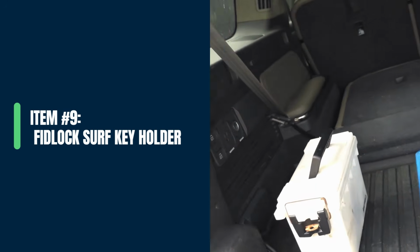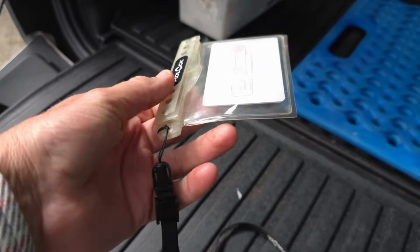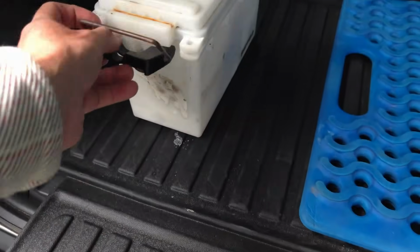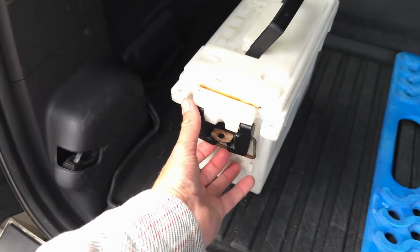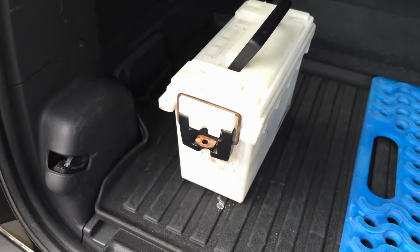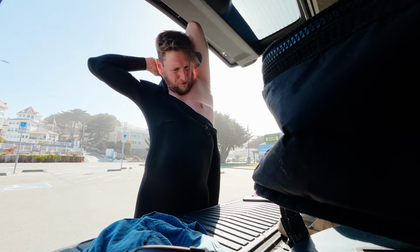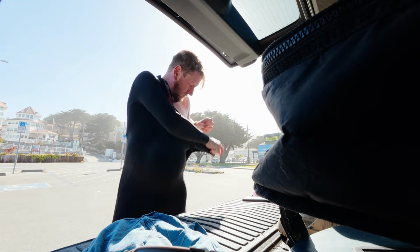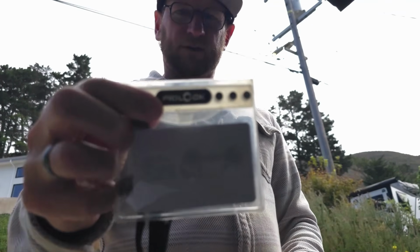That brings me to item number 9, surf key holder, Fidlock key holder. So maybe you're a swimmer, maybe you're a runner, maybe you're a surfer. I keep this thing actually in the ammo box all the time. So when I go surfing, I've got a surf key and I can leave my phone in the car. What I do is I just put it around my hat like that, and then you go surfing. You're good like this. If I'm surfing though, I would put this behind my back in my wetsuit. And then when I'm ready to lock the car, sometimes I've had this be programmable, but a lot of times I got to take it out and go lock and unlock the car over there. But this is good. I'd get one of these for sure.